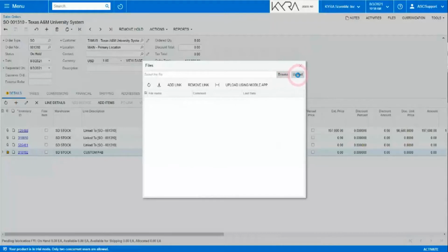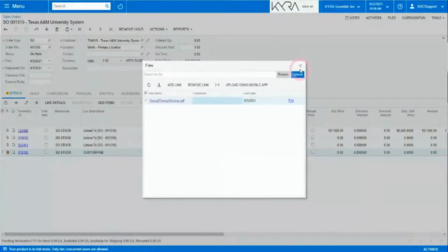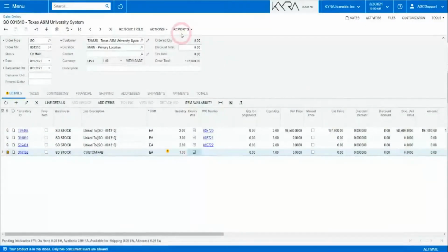This is exactly what Eric did. He uploaded it. But this is going to follow it around and ultimately get to the work order. This is going to be attached to the work order when I generate it. So the salesperson can take the markup of the vessel and everything that we want, attach it to the sales order, and then go through. So let's generate the work order. Let's go through and generate the work order for that. And you'll notice that it'll generate a work order now.